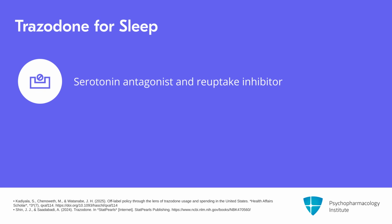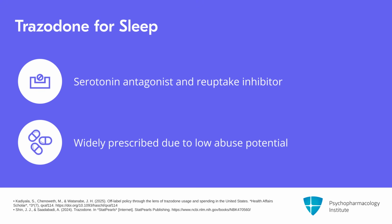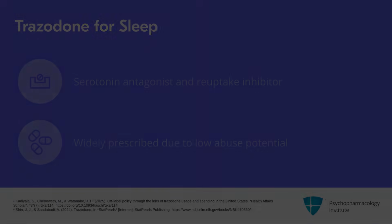In addition, both the American Academy of Sleep Medicine and the Veterans Affairs and Department of Defense clinical practice guidelines explicitly advised against Trazodone use for chronic insomnia disorder. Despite this, Trazodone is one of the most widely prescribed sleep aids in the United States. This likely reflects its perceived low abuse potential and overall favorable side effect profile.